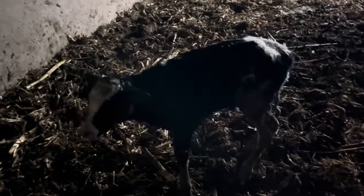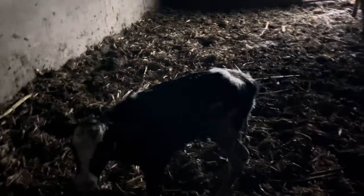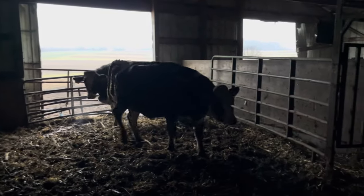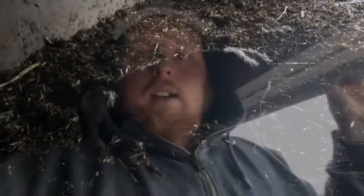Calf in here too. Just checked in here, see if there's any babies. Little heifer calf. It's its mom, also a heifer. First calf for her. Good start, heifer calf.